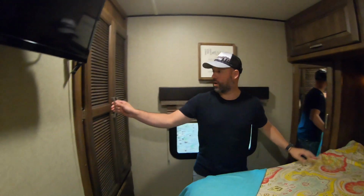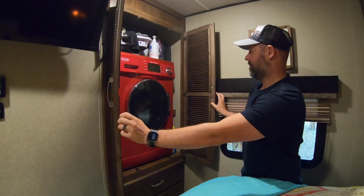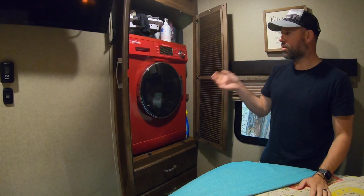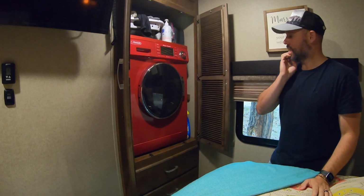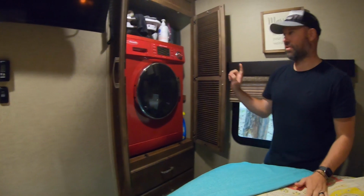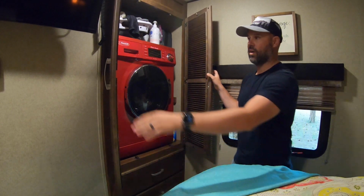What else? The washer and dryer, which there's no way we could live without. It is such a lifesaver. Yeah, this sucker runs all day long. Yep, we do a load a day. Which is awesome. I'm totally thankful to have this thing. Yeah, that's a must if you're full timing. I can't even imagine life without it, and having to go into the laundromat or something.